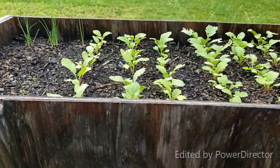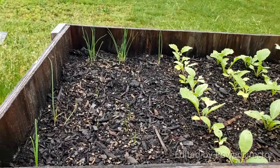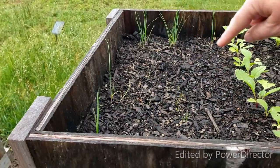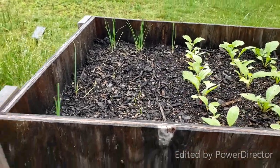All of these radishes are still quite small. I tried to plant them in a succession sowing, and that way I didn't have all my radishes at one time, and then I could have some later. But I transplanted all these chives out. I grew those in cells, and then this was all from seed. And so this should fill up with chives here real soon.